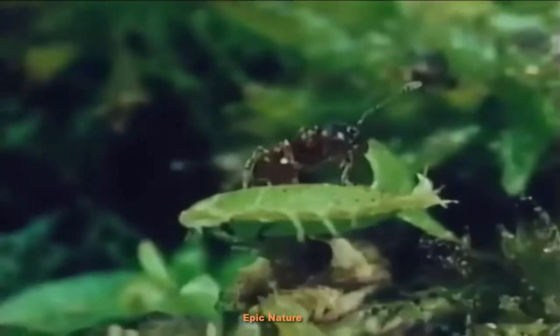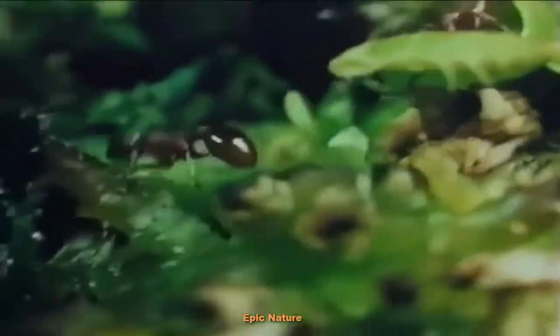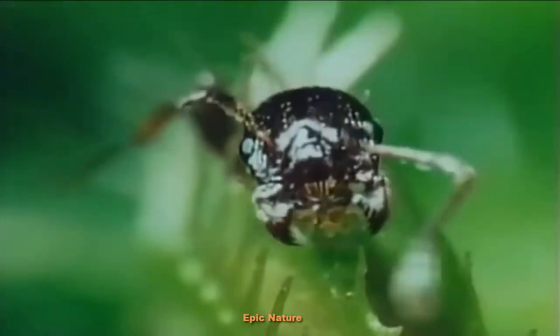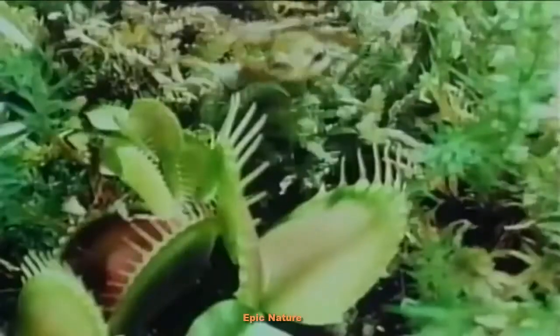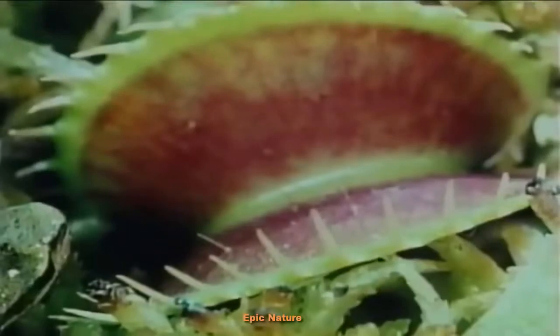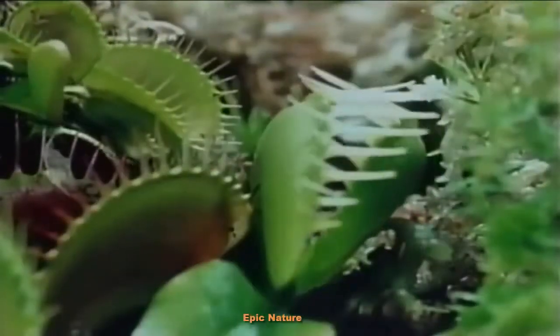Compared to the slow-acting sundews, the Venus flytrap is far more effective. Because the two are closely related, it's believed that the Venus flytrap evolved from a sundew-like ancestor to cope with larger and more vigorous prey.